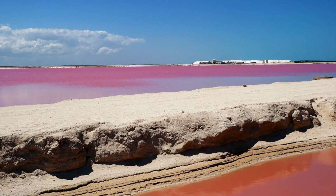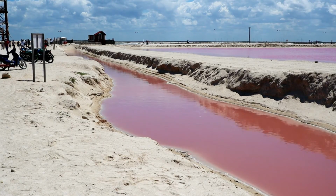It's very interesting to see the saturated pink colors of the lake. I'm here now for the second time. This time I'm here to see if it's actually worth coming here. The first time I was here, the lake was not pink, but now it looks actually really pink.